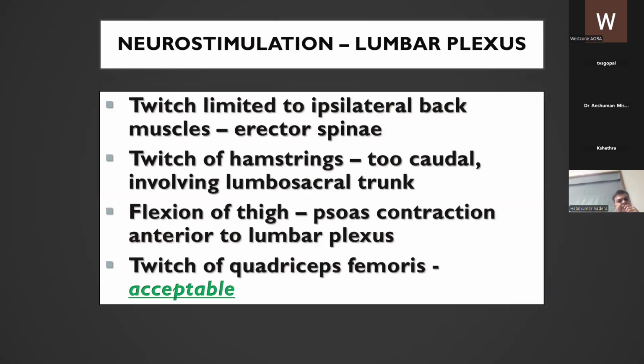It is quite important to be able to differentiate various muscle twitches when you perform a lumbar plexus block. If the twitch is limited to ipsilateral back muscles, then we are very superficial. The needle is lying within the erector spinae muscle. If there is a twitch of the hamstrings, that indicates the needle is too caudal, involving the lumbosacral trunk. If there is a flexion of the thigh at the hip, that indicates psoas contraction anterior to the lumbar plexus. So we need to withdraw the needle backwards towards the posterior part of the lumbar plexus. And when we see a good twitch of the quadriceps femoris muscle, that is when we accept the twitch and proceed to deposit the local anesthetic.